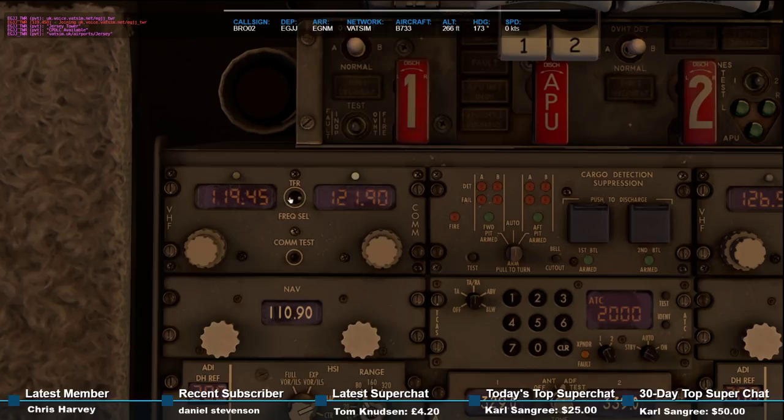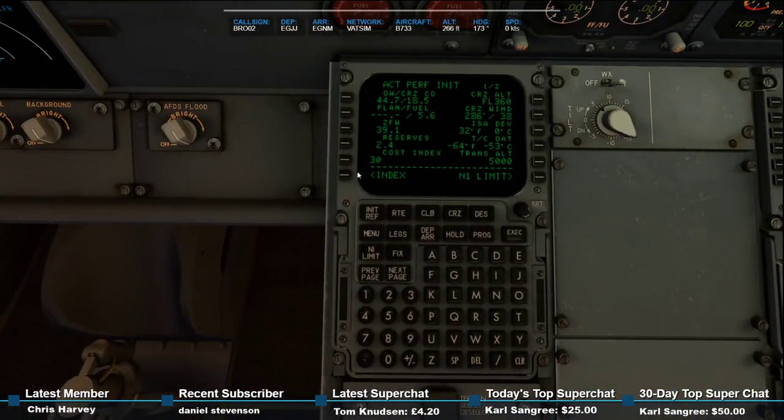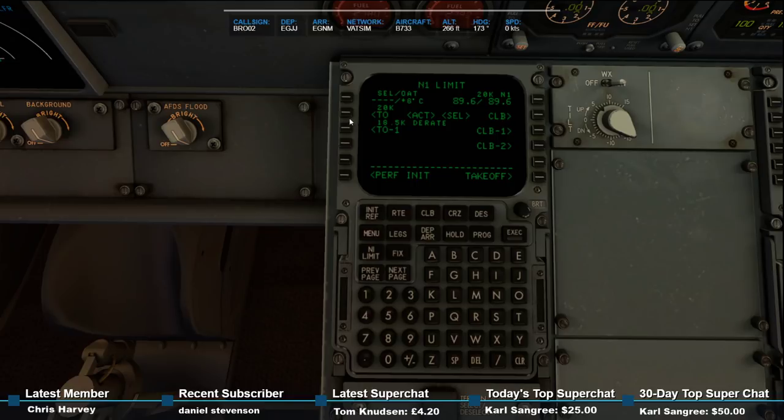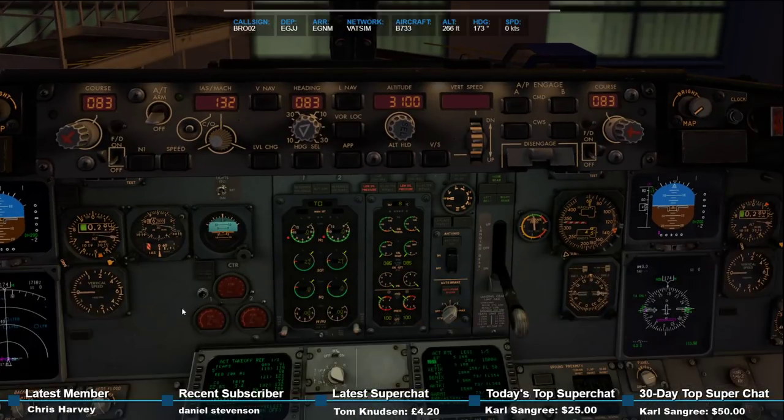119.45, and we'll go back to ground. There we are. Jersey Tower, Jersey ground. Right, so we've got the weather. FMC's loaded performance-wise. M1 limit. Let's go full 22K again. It's a short runway and not short about the performance. 8 degrees, we know we can't change. Flat 5. It's pretty much the same speed as before. All set. 132 knots. Excellent. Right, that is all set up there.